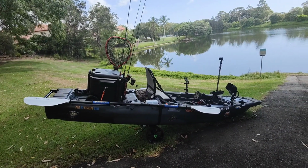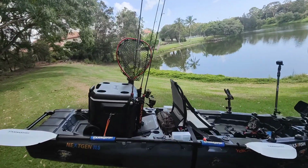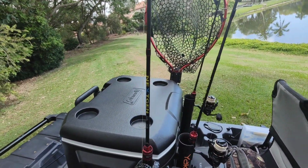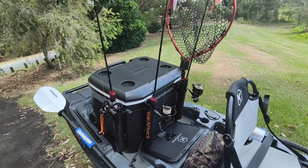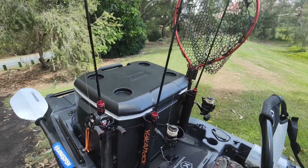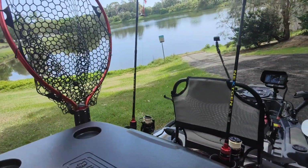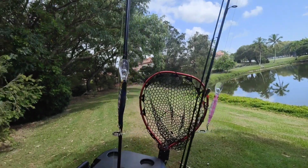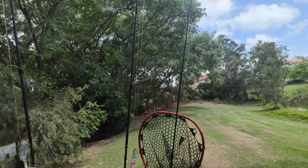Okay, so we're at the spot. Just thought I'd do a quick vid here, just to show you, today we're going to be using our Nextgen rods and reels. We've got the 1000 Nextgen reels along with a bait caster there and our two spinning rods. So today I'm going to be giving it a crack with our Kranky Minnows and just seeing how we go.